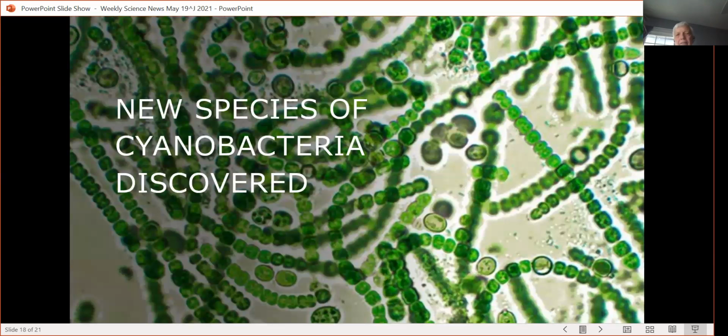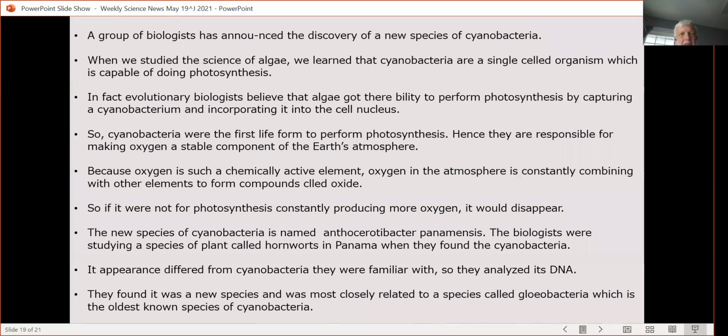Okay. Now, our last story says that a new species of cyanobacteria has been discovered. Well, since we talked about cyanobacteria, that interested me. So I took a look at it. We'll talk a little bit about it. This was just announced. A group of biologists said that they had discovered this new species of cyanobacteria.